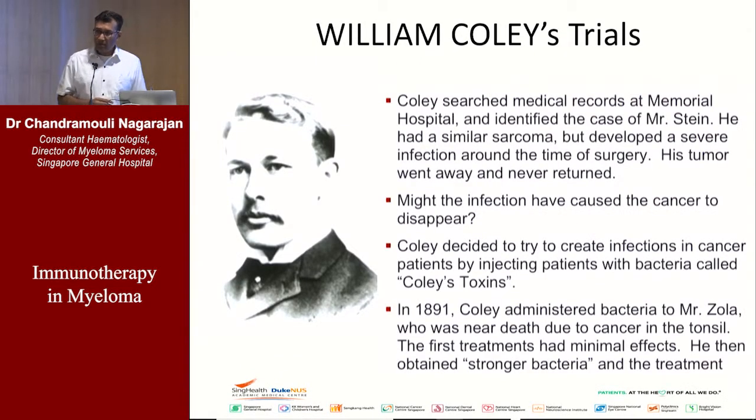William Coley was deeply affected by Bessie's death. So he went back and thought, how can we change the approach to cancer? We can't just keep chopping off parts of bodies which have cancer. That doesn't make any sense. So he went back to the hospital records. And the hospital that he was working at is called Memorial Hospital, which we now know as Memorial Sloan Kettering in New York.